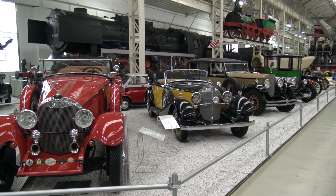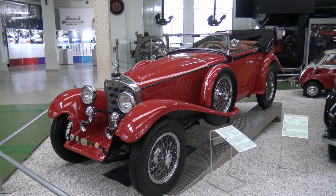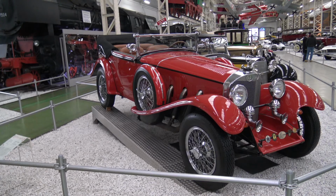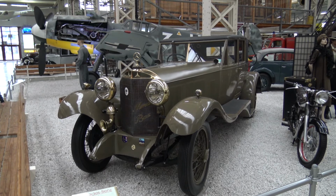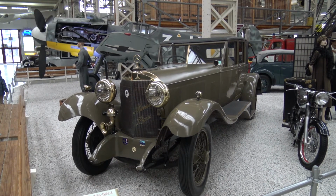Here is the Mercedes-Benz 630 compressor from 1928. It has 6 cylinders with 6.2 liters and 140 horsepower. This is the variant with the body made by Park-Watt in London.